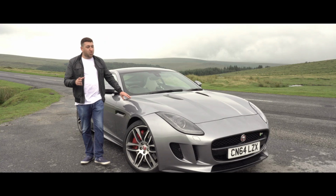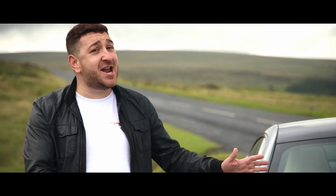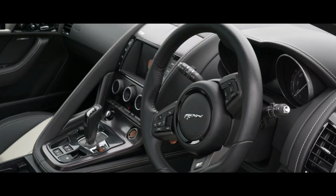Now, with the F-Type, it really did signal a change. And yes, this F-Type looks amazing. And what's even better is there's not any wooden paneling to be found anywhere, which is brilliant.